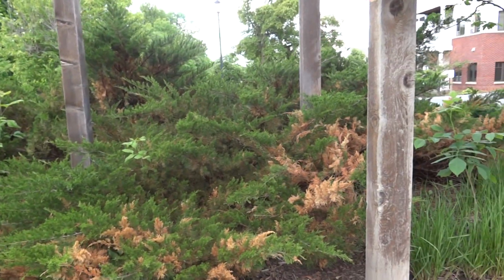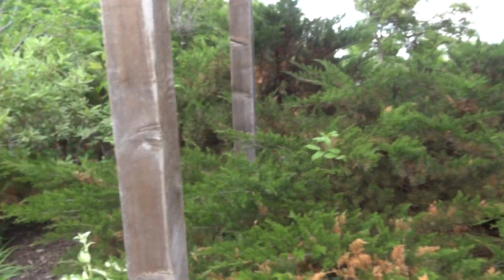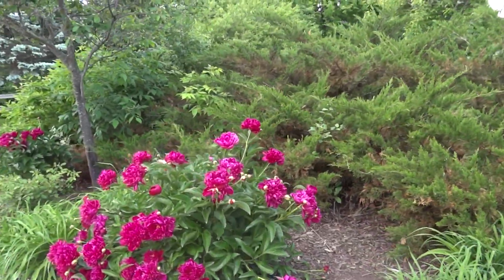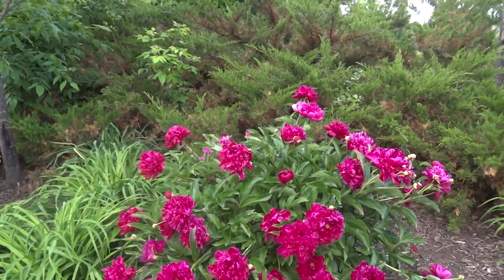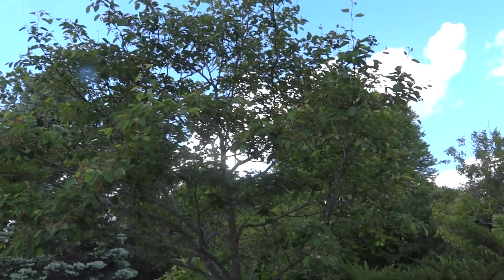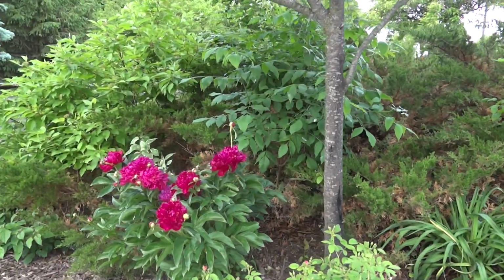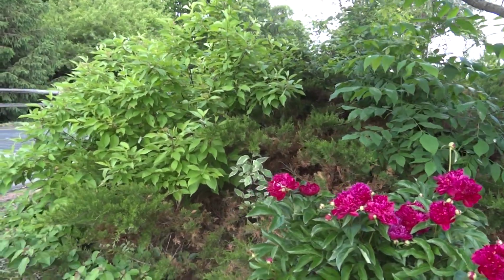I see a lot of dieback in between the junipers here. So I'll do a couple parts to this video, probably one a week, showing you different parts of the gardens. These crab apples were pretty in spring, early spring. Now it's the shrub roses and the peonies. Daylilies should start soon.